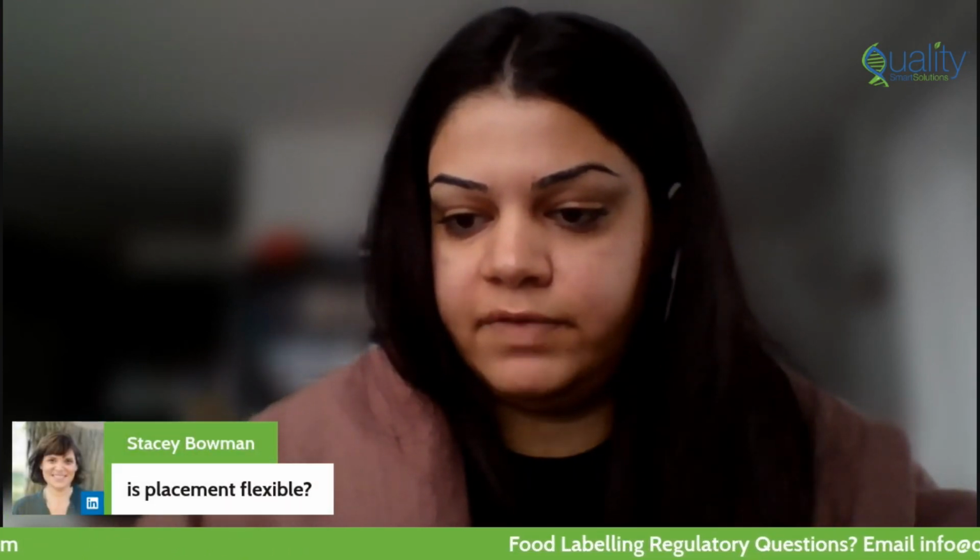Is placement flexible? As of right now, I believe placement is not flexible, so it should be placed in the top right corner of the food product, just so that it's consistent among food products. So if you pick something up, you should be able to very easily find that symbol.